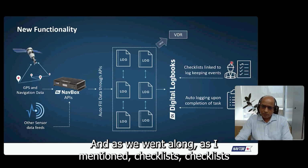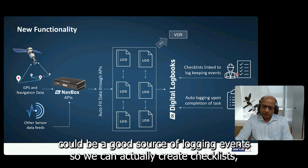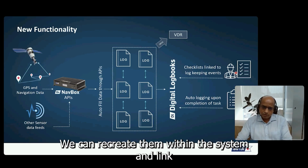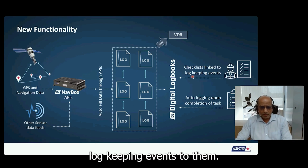And as I mentioned, checklists could be a good source of logging events. So we can create checklists, not our checklist, but the checklist that you use on your ships. We can recreate them within the system and link log keeping events to them.